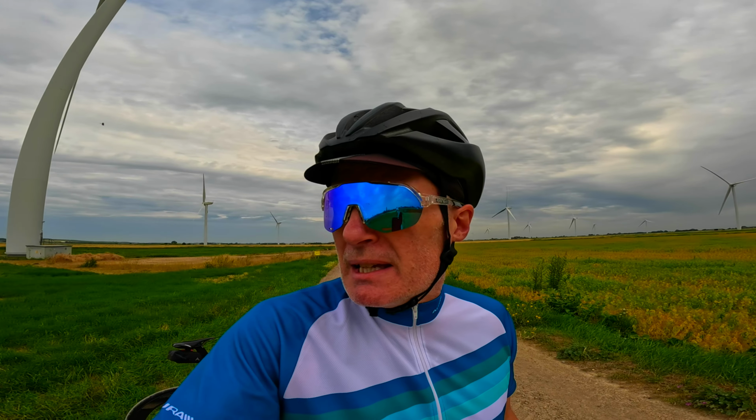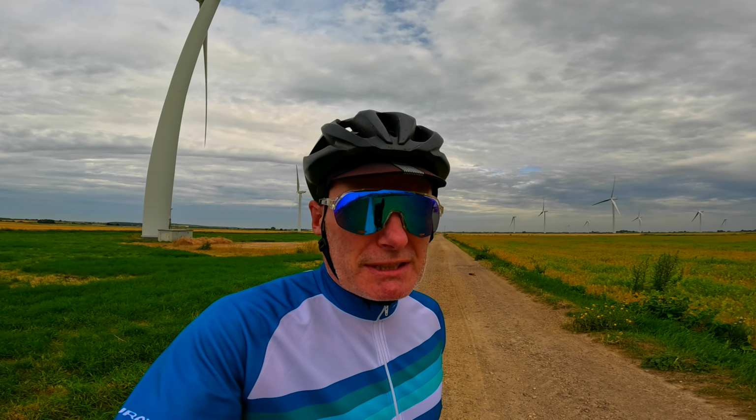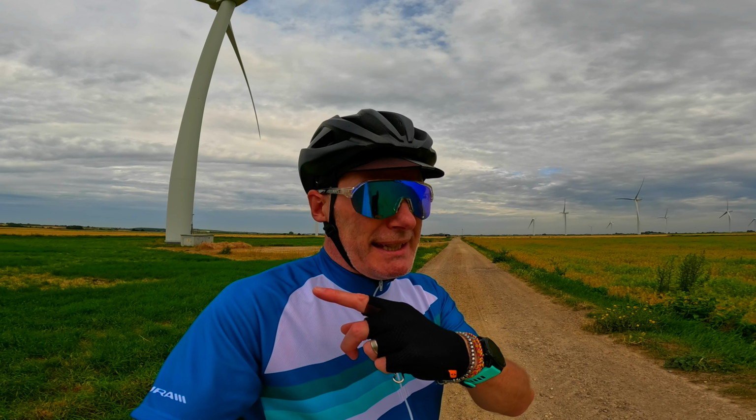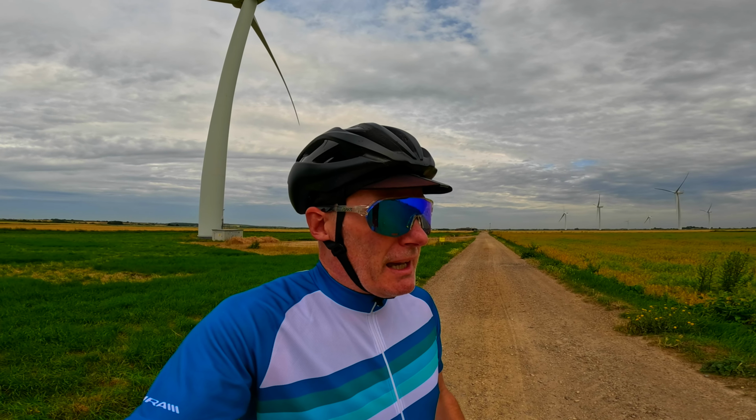So yes, it's been on the kind of tick list for some time to cycle down here, but it is a really busy road. So I've just come down this track to get off the road just to have a bit of a stop.